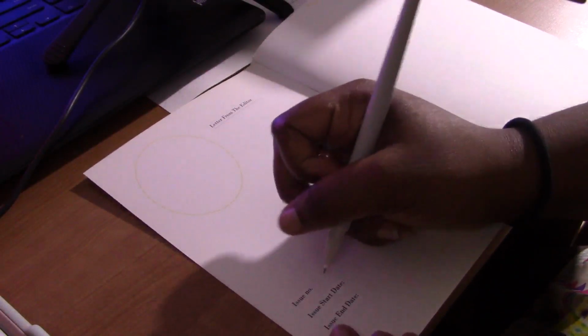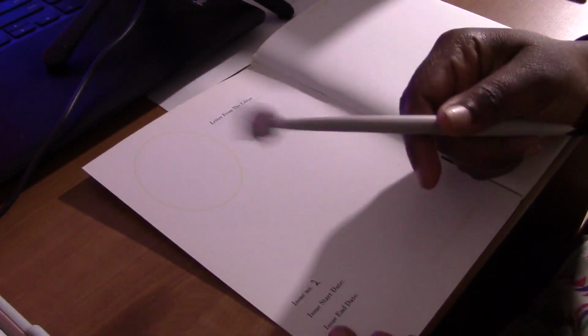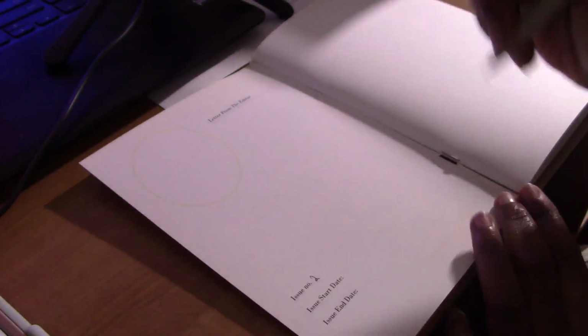I'm going to start by putting in some issue number 2, because I already have a financial journal that was in another notebook that I'll show you how I used to do it. I actually left that journal at my dad's house while I was moving. So I haven't financially journaled in 5 months, and I thought I would start with the new year, new month. Okay, I wanted a clean slate.